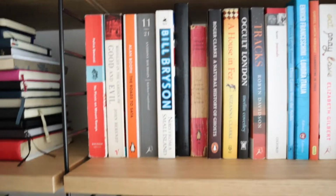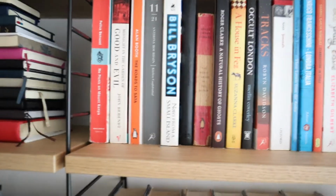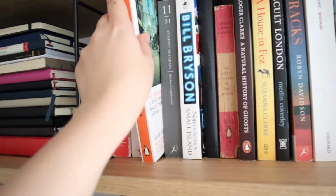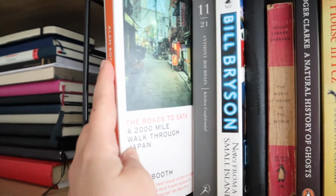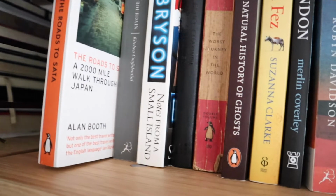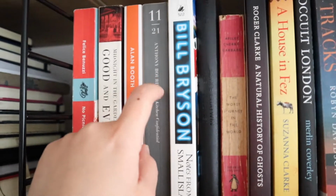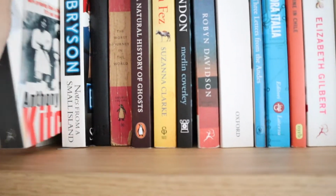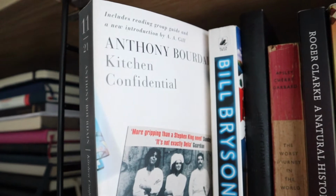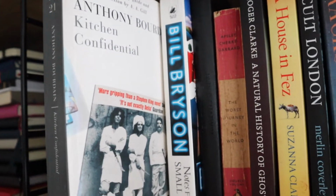They go in alphabetical order, and I do want to point out some of my favorite books. I also want to point out this one, Alan Booth, completely new copy, paid £3 at the charity shop today. New, nobody's read it before because the pages hadn't even been properly opened. But yeah, I got that today, so it's been added right away. Anyway, I included Kitchen Confidential by Anthony Bourdain in here.